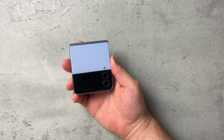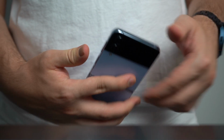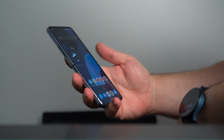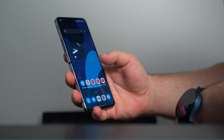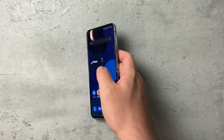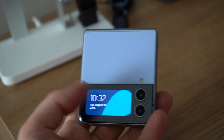I switched to the Samsung Galaxy Z Flip 4 as my daily driver. Now, I used last year's Z Flip 3, and while I loved that phone, there were a couple of downsides to that phone that ultimately made me switch back to the generic slab of glass that many of us use as our daily driver.